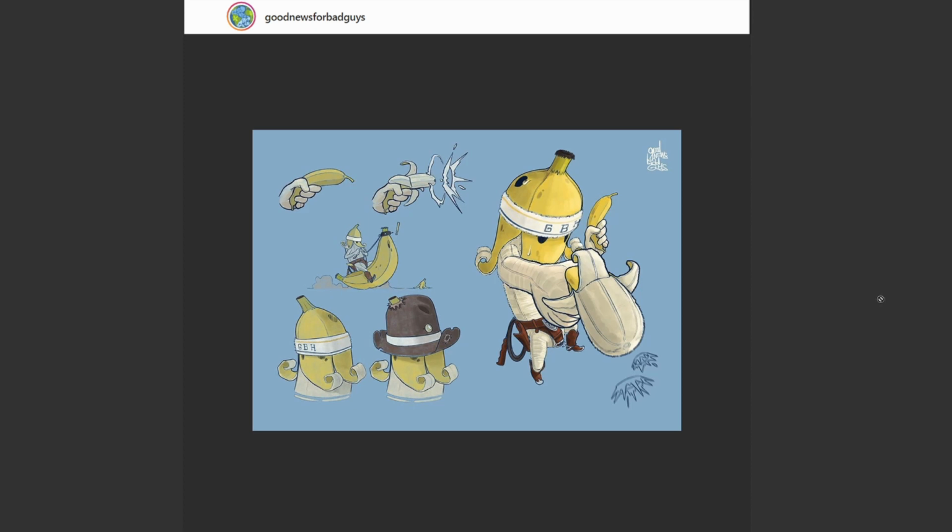I think the thing here is simplicity of something that we're all so familiar with. Everyone's held a banana and pretended it's a gun. It's universal, but I've never seen it used in a character design as effectively as this. And I think it's because it's very difficult to.